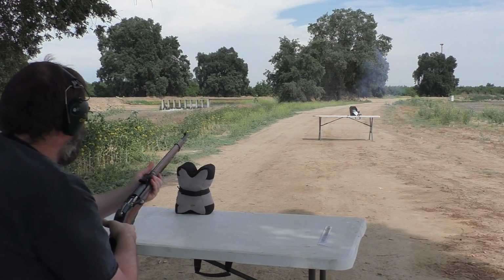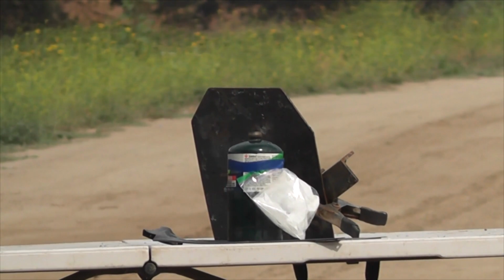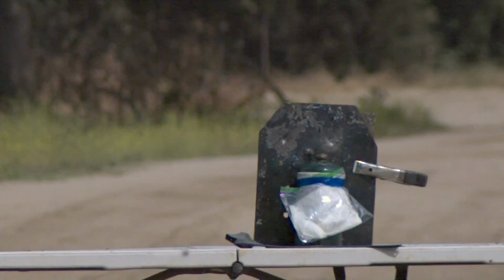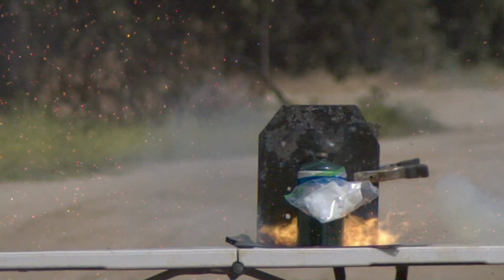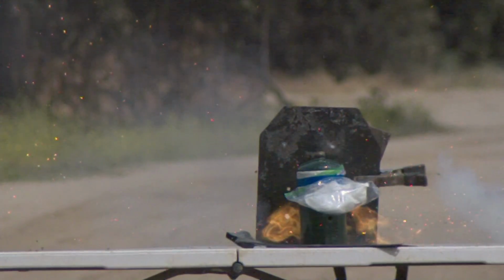Oh, we got ignition. Okay, is it out already? Now, one thing we did learn from testing these is it is difficult to get secondary ignition on targets when you want it to happen. But we must have had just the right conditions to achieve that in this shot.